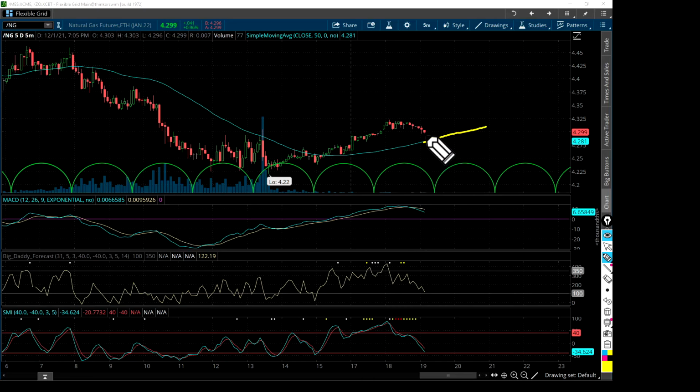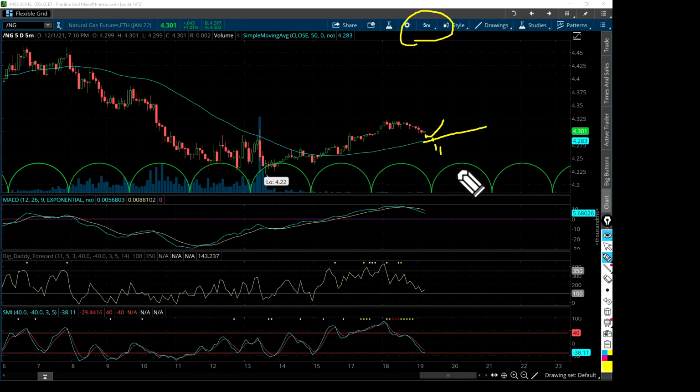I'm just waiting to see. I think the best trade, if it reveals itself, is a full candlestick below the 50 on the 5 minute chart. Okay, if you get a second one below the 50, trade it. That's what I think. If we get a bounce off this, you're going to have to be a little more patient, and then we'll see where that goes.